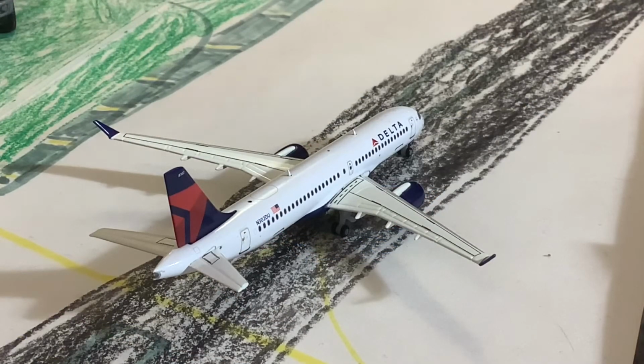And just landed on 30 left, we have this Delta A220-300. This one just touched down in from Chicago O'Hare. It'll be pulling into its gate, and will be later heading back out to Houston IAH.